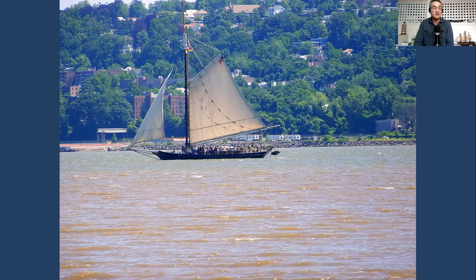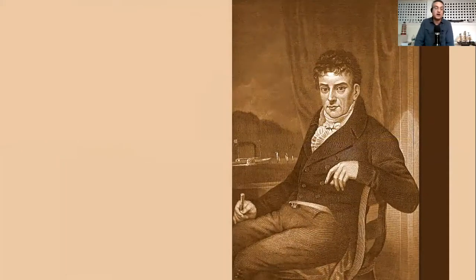But things were starting to change along the Hudson. Robert Fulton was born out in Pennsylvania in 1765. We know him today as an inventor, but he started out as an artist. And by 1800, he was living in Paris and making a living painting murals. But he was also continuing with his experimenting and inventing.